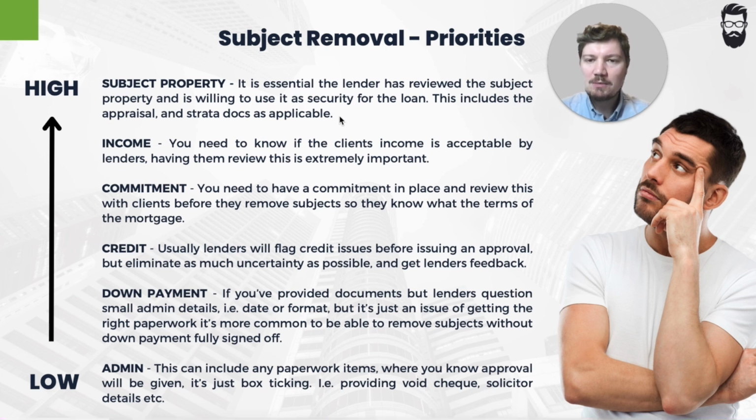So you may be thinking, okay, what if the appraisal comes back $20,000 less? They've got a high down payment, so this doesn't really matter. It's very, very rare, but there are times where things may come up in the appraisal which may cause the lender to not want to issue a mortgage on the property. Let's say there are signs of structural damage, or the economic life of the property is stated as being too low. So you really want to have the appraisal back ahead of your subject removal, because it is very risky to not have this before the client removes subjects.